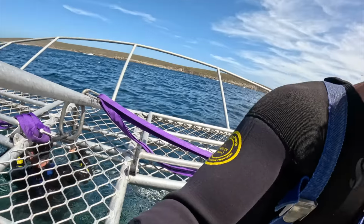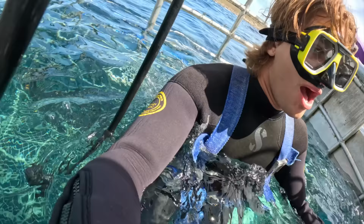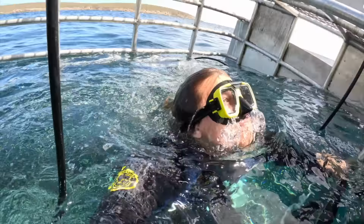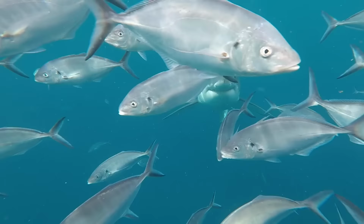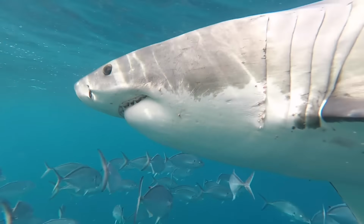After driving from Queensland down to Tasmania, then across to Port Lincoln, it was time to hop in the cage, and we hadn't actually seen any sharks yet. But as soon as we jumped in, the first white shark appeared, followed by another one.